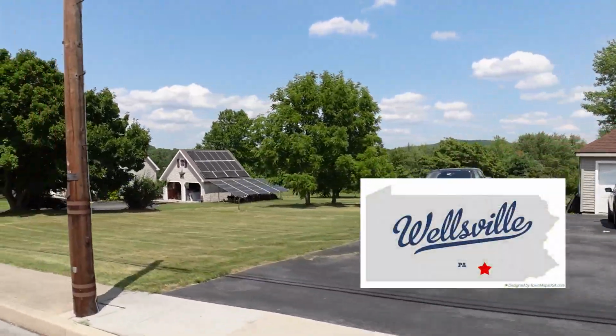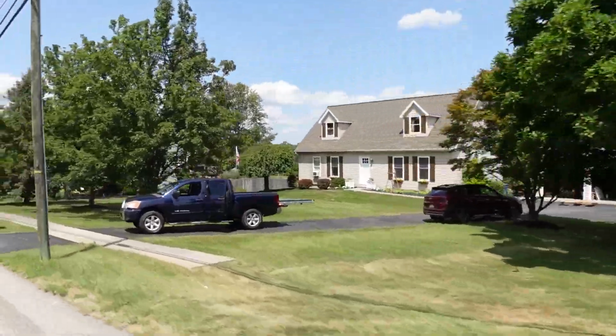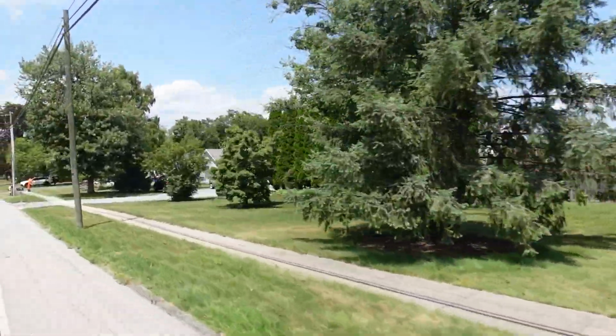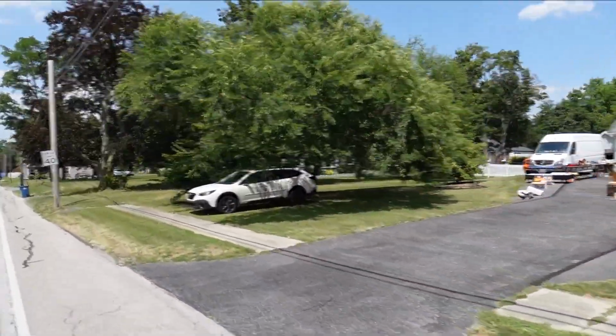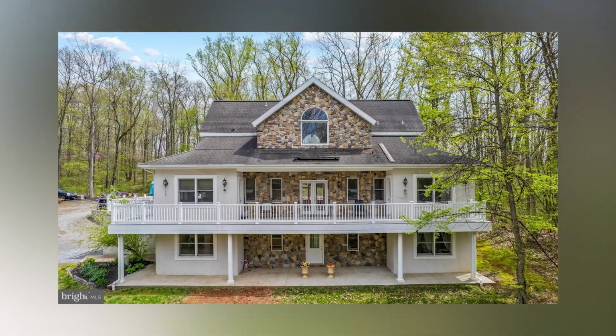Here in Wellsville, there's only one current active listing on the MLS. So that kind of reflects what we told you earlier, how small these towns are. Now, this home here that's on the MLS, it's a beauty.